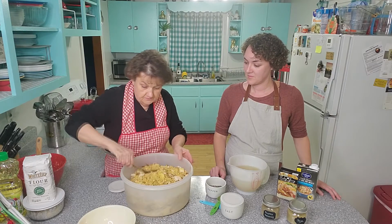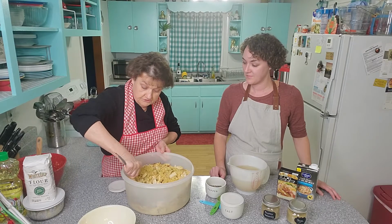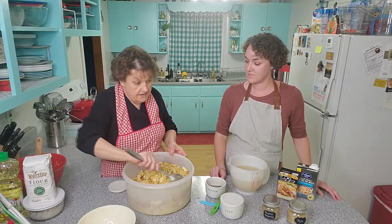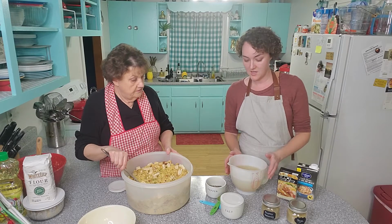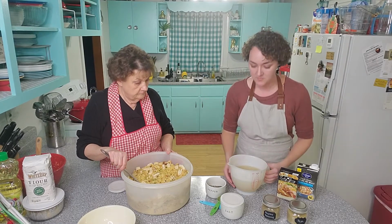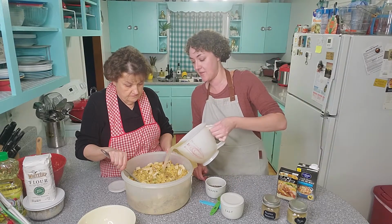Now some people use the fresh sage. I have had that too. It was good, but I usually use the ground sage. Okay, and then we're ready to add the broth. First we're going to start with the 5 cups of homemade turkey broth, and we'll see what we need to add after that.